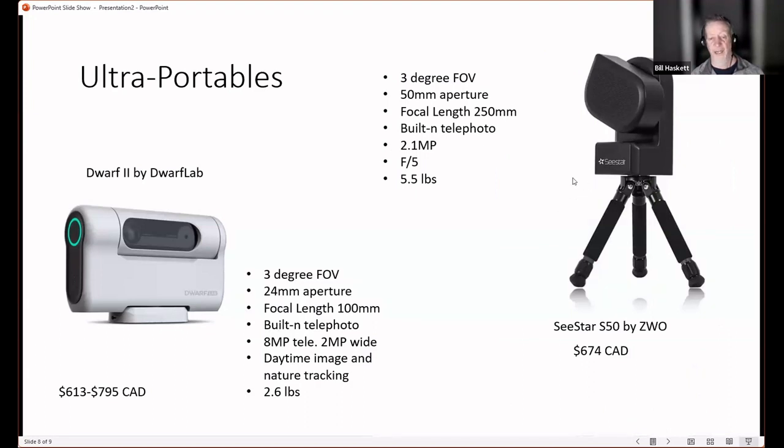I have been recommending that people, if they're looking for a little scope for somebody to start out, a kid, for instance, the Sea Star makes an excellent little scope, and the app works super well. The only downside of the Dwarf that I've been reading about is sometimes the app is a little clunky.